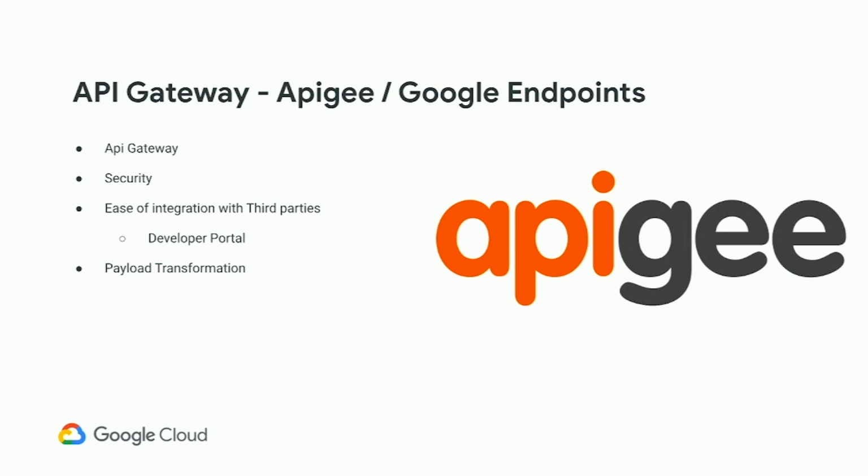Also enabled a lot of third-party integration, so being able to spin up a developer portal pretty easily, putting YAMLs out there, allowing people to just see it, interact with it, ask for an API key, ask for auth, easy to interact with, good for us as we're moving forward and we're building this developer community.